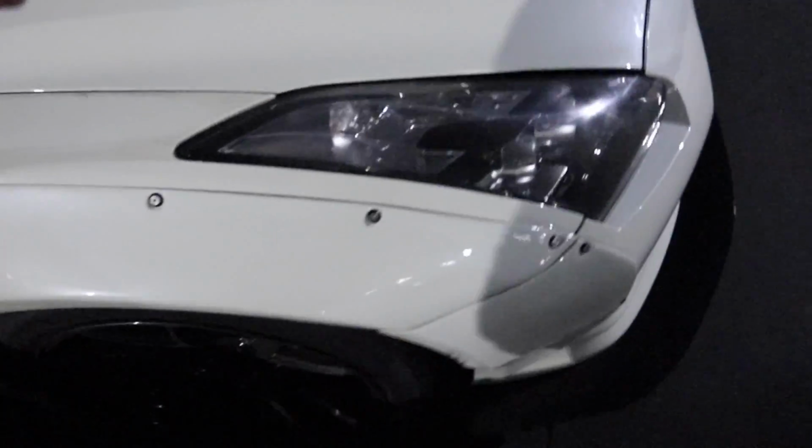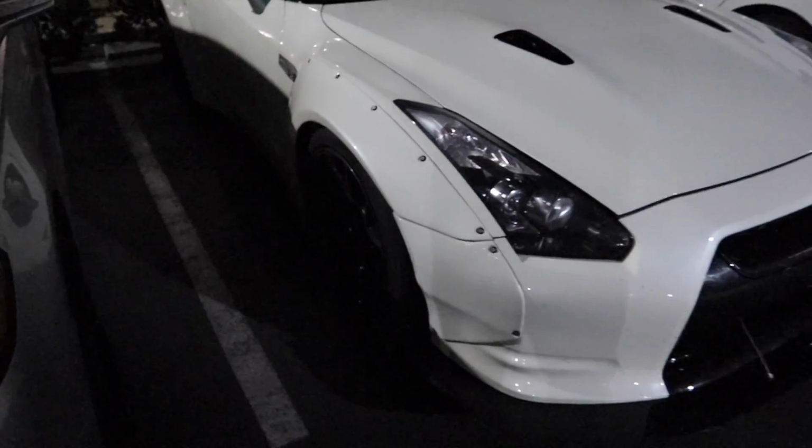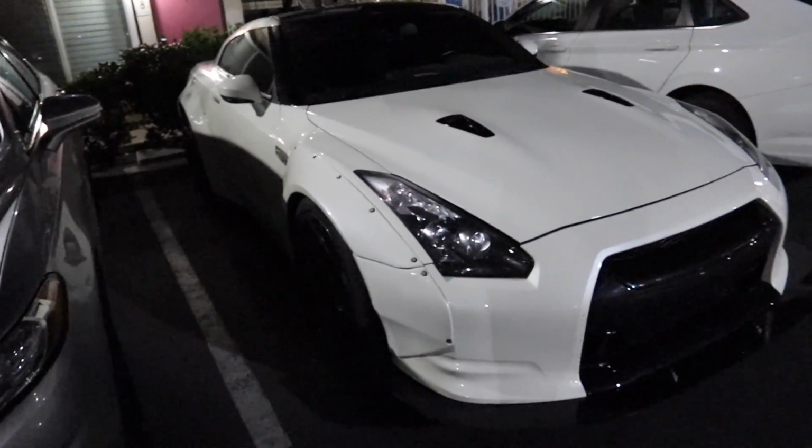The only other thing is, I think I mentioned this earlier, the diffs are kind of wanting to lock up on me when I'm doing just parking lot driving, like trying to park the car and stuff like that. Diffs are locking up on me.